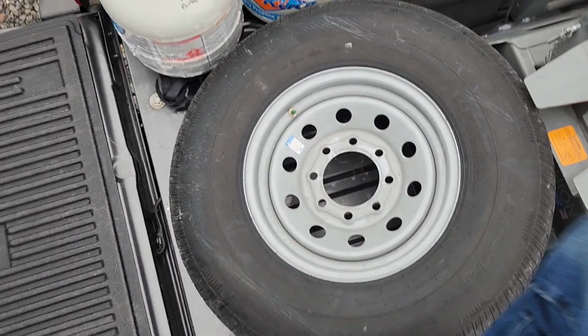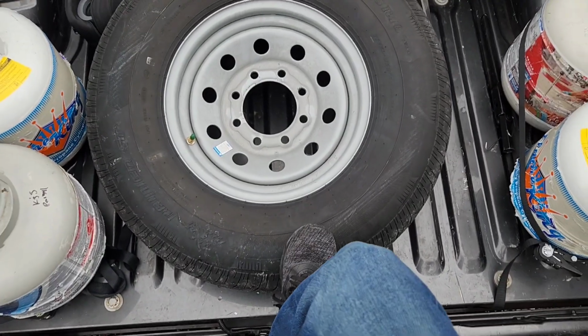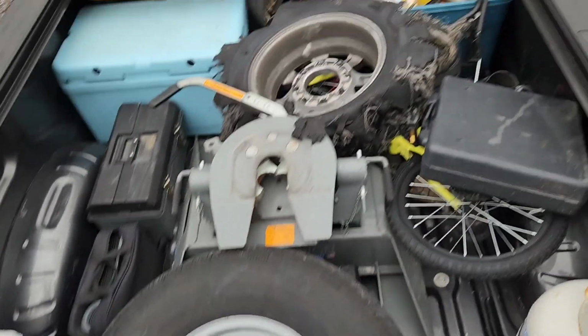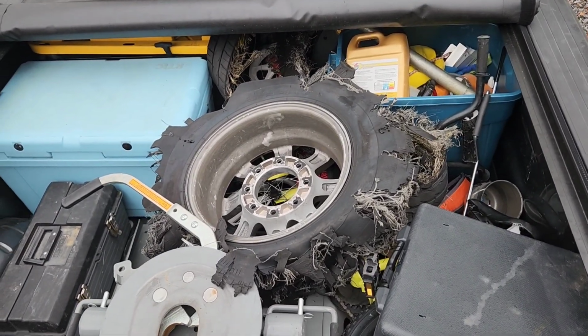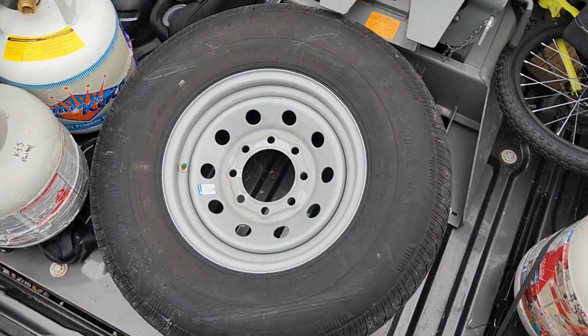But we got the spare, which is the same tire as the other three, that we're gonna take in. We're gonna have them put this tire on that rim, likely, and then put a new tire on this one. So we'll have all four tires pretty much the exact same, which will be nice to have. Not sure if it matters too much. And then we'll have the spare, which will be a brand new one.